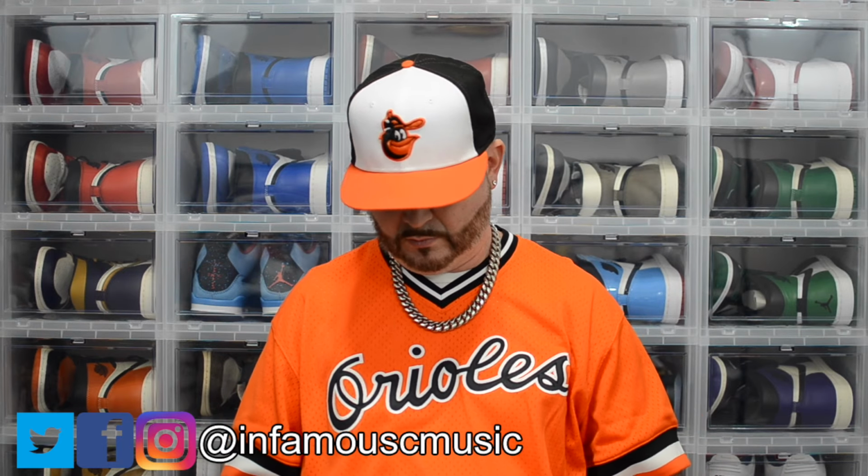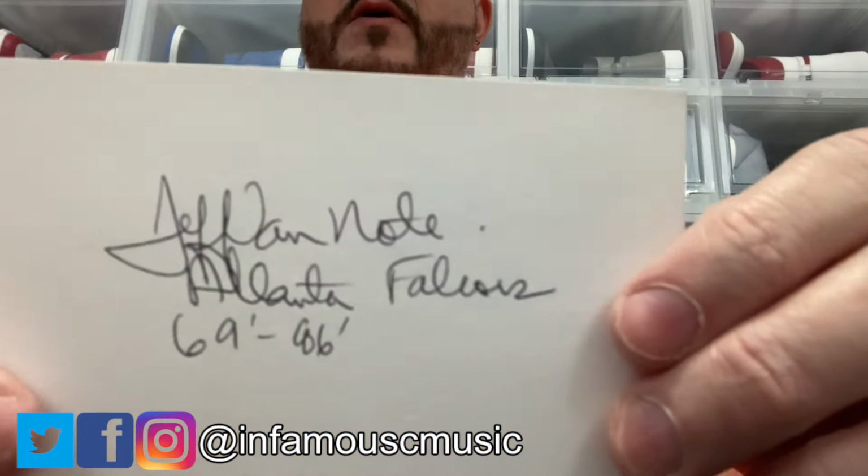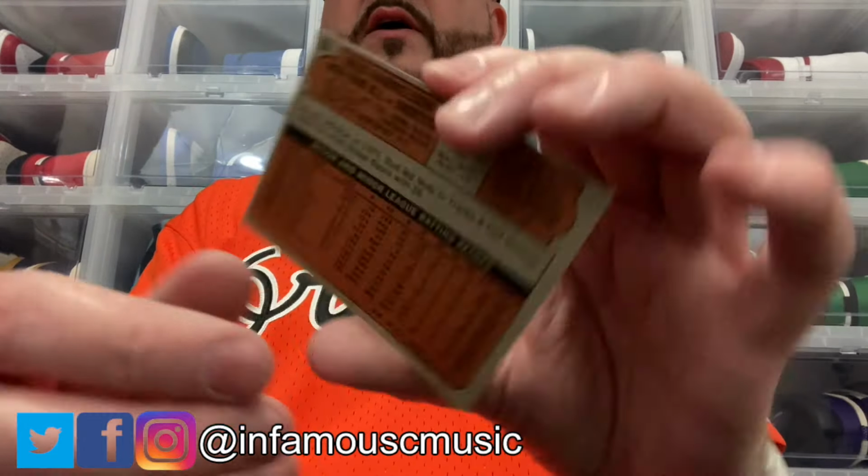Three things. One of them is an index card signed by Brooks Robinson in blue Sharpie. Then the other one's from Atlanta Falcons great Jeff Van Note, signed in black ink pen. Very nice. Then I got former New York Mets player and coach Bud Harrelson. He was on the 1986 World Series team. A Topps card, signed in blue Sharpie. So I added that to the collection.